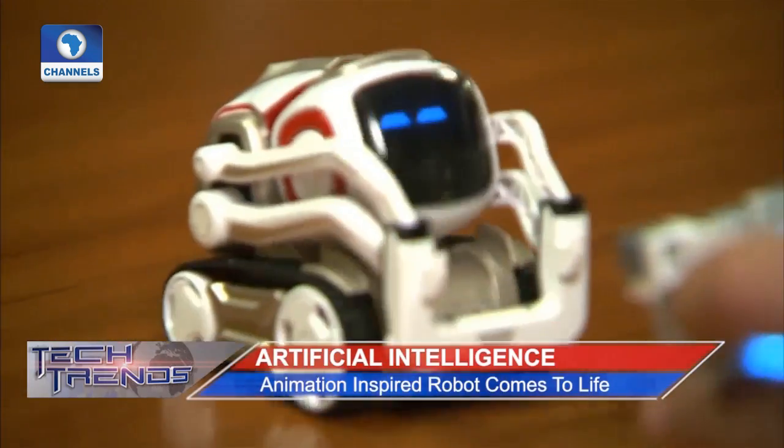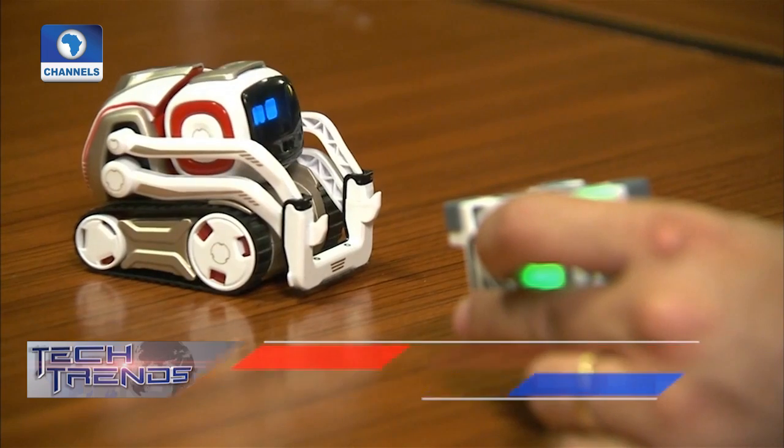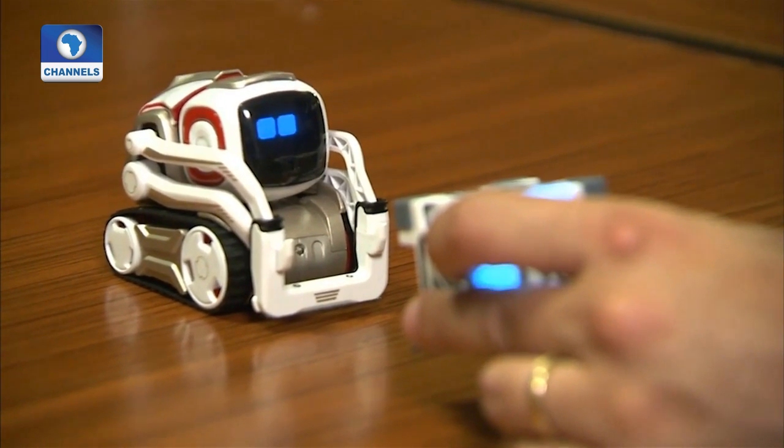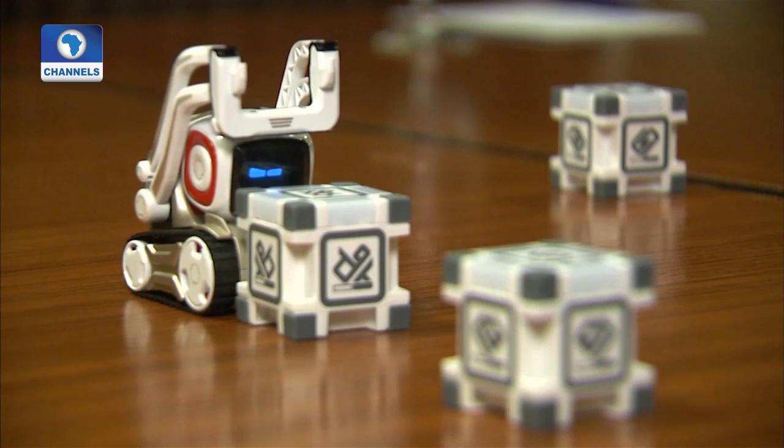Cozmo's personality is driven by artificial intelligence as he learns to recognize familiar faces and play games such as Quick Tap, in which he challenges a player to match colors. When he loses a game, he throws his building blocks in a tantrum, and when he wins, he likes to show off.